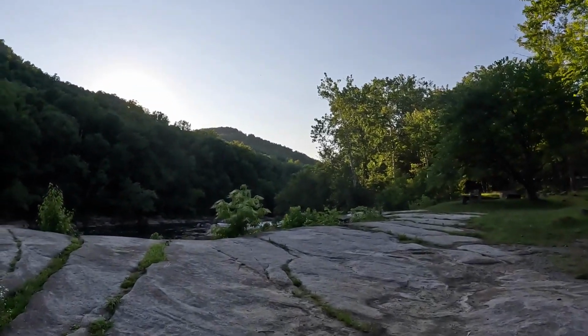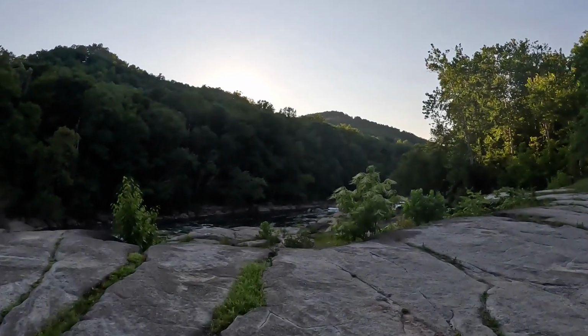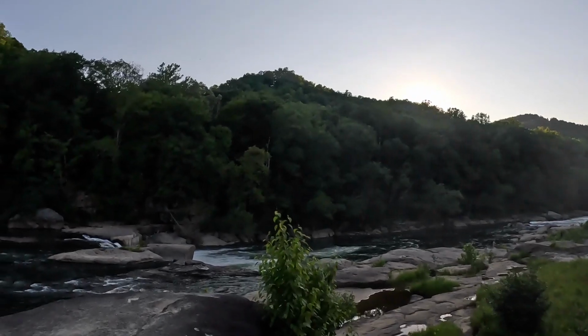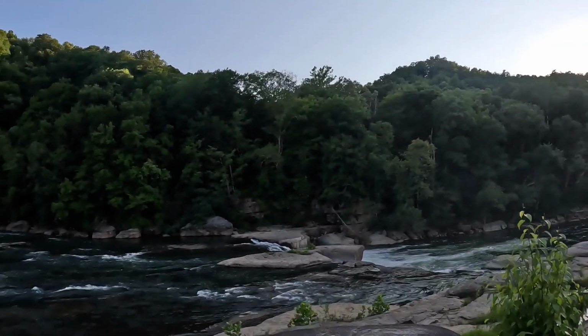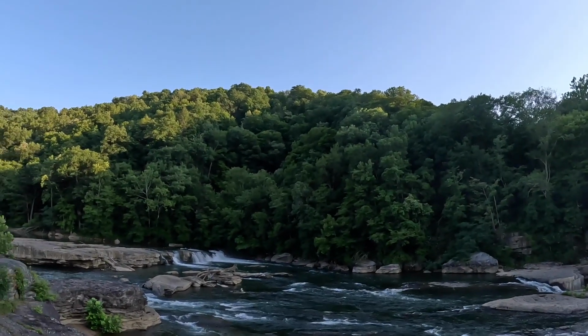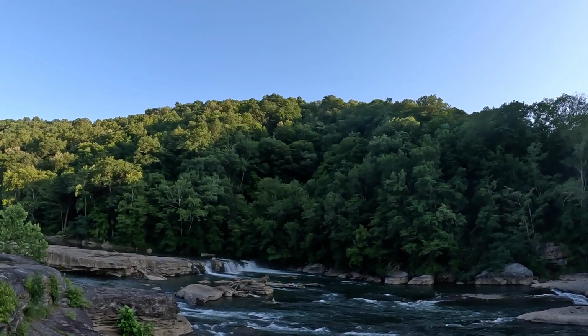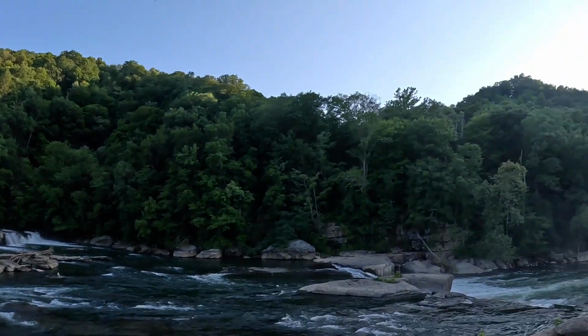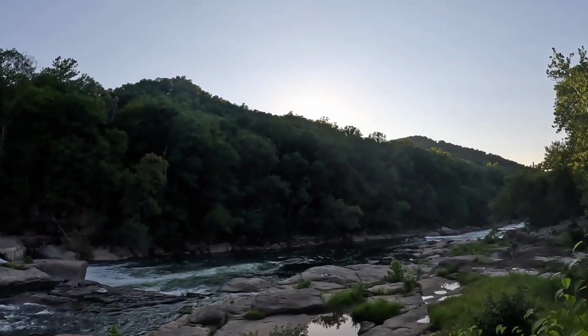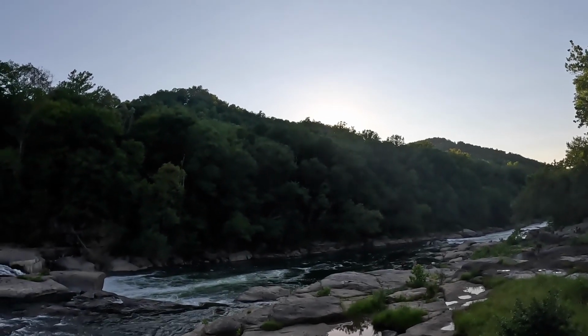But yeah, so again, just want to say it again. This is Valley Falls, West Virginia, located in Marion County. It's a pretty easy ride down here. If you find yourself in north central West Virginia, definitely something worth checking out.